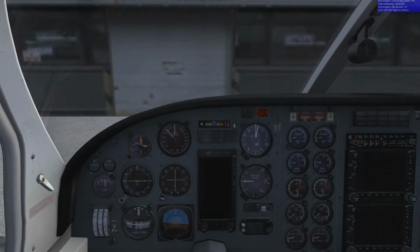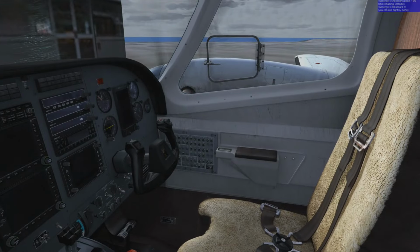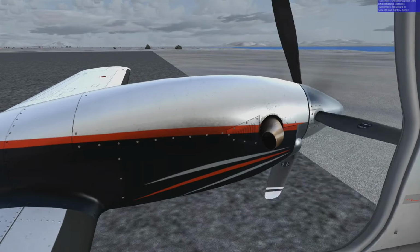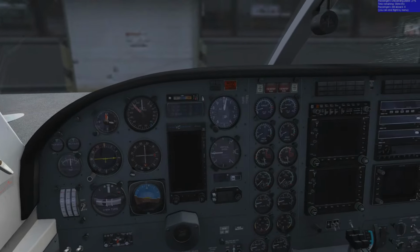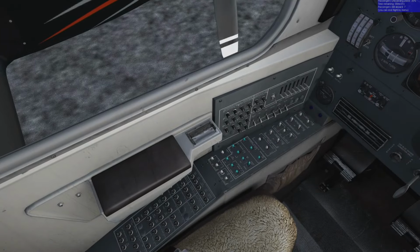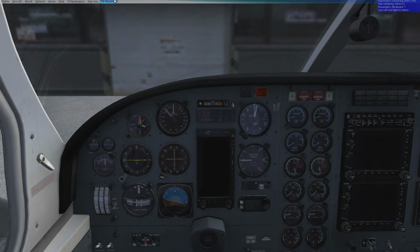I guess technically I should wait until propellers are stopped before we let people get out. So that would have been the best move. Stop spinning. You're gonna get me in trouble. Alright, they're half out.